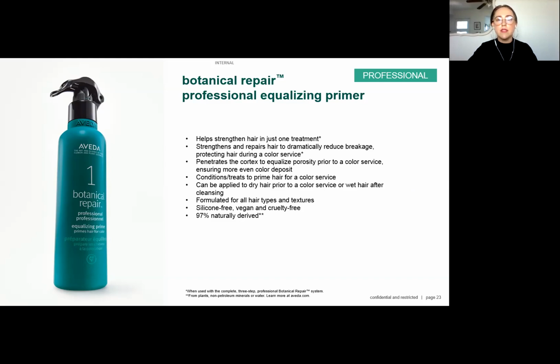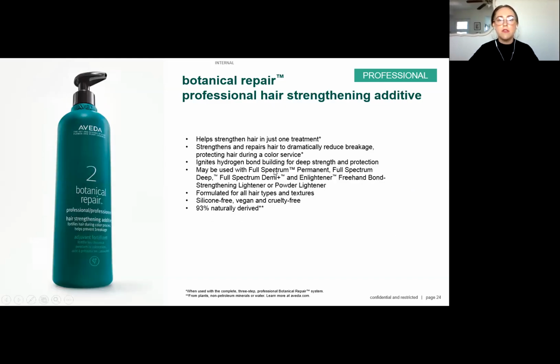So that one is the primer. Then we've got number two, the additive, 93% naturally derived. This is the one that's either going to get sprayed onto the hair or applied into a hair color product. However, there's one hair color product that we don't want to be using really probably any of this category with. Any guesses as to what hair color category we would not use Botanical Repair with?